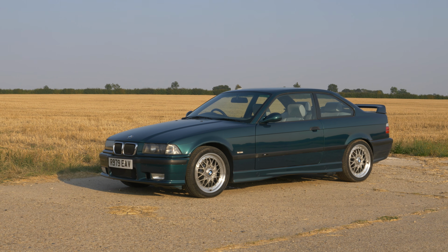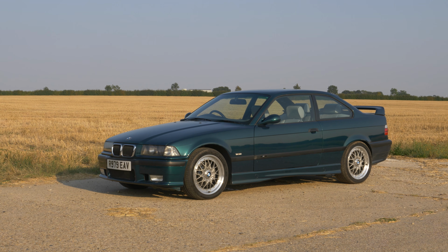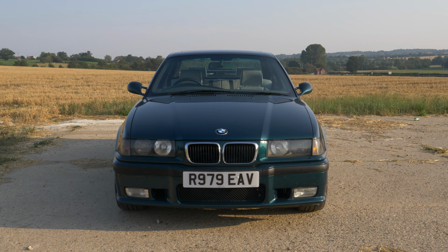And today we're driving what could be one of the last few relatively cheap cars you can get that would earn that badge. So this car's going to get a proper introduction. If you're just interested in watching the driving, skip to this time in the video. But this is Graham's beautiful Boston Green Metallic 1998 BMW 328i Sport.